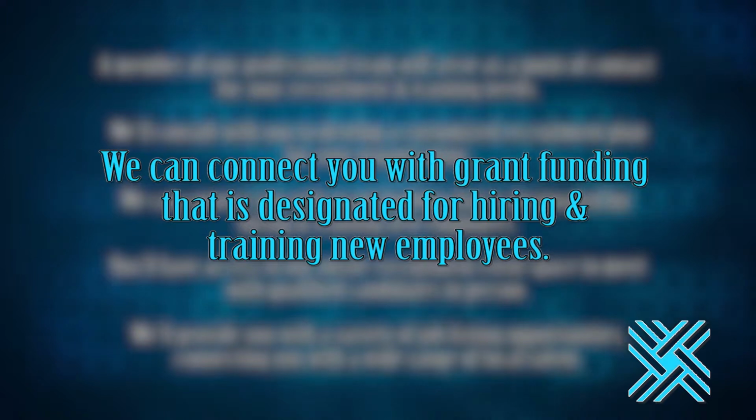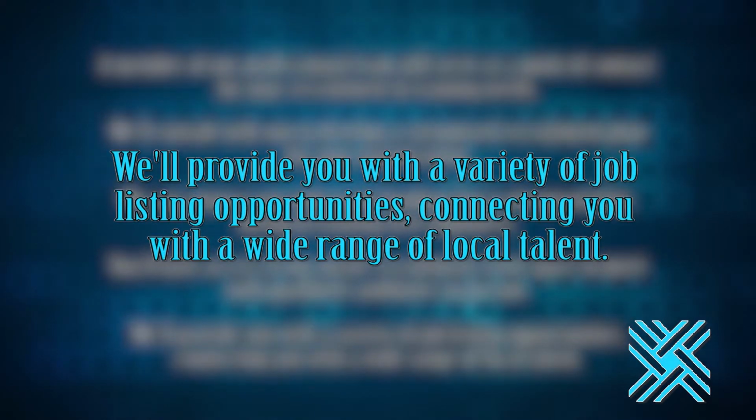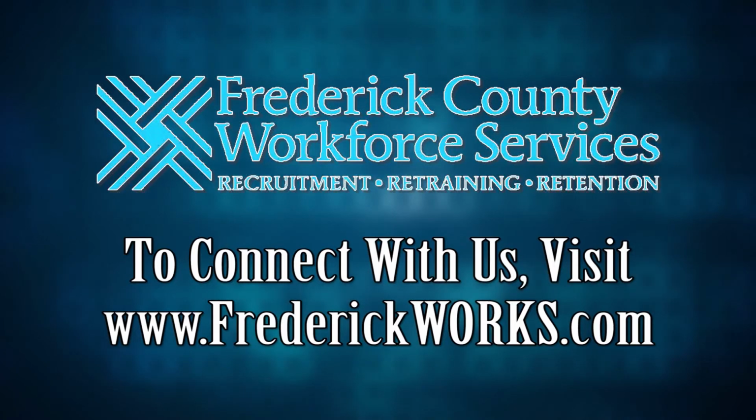We can connect you with grant funding that is designated for hiring and training new employees. You'll have access to our on-site recruitment event space to meet with qualified candidates in person. We'll provide you with a variety of job listing opportunities, connecting you with a wide range of local talent. All this and more at no cost to you. To connect with us, visit frederickworks.com today.